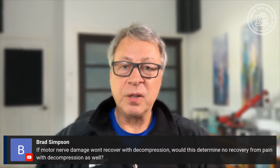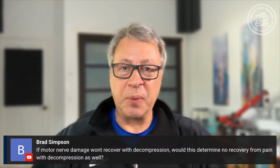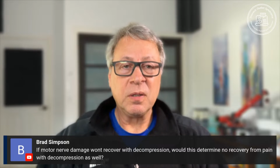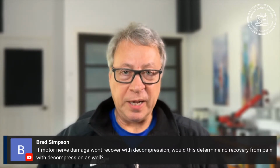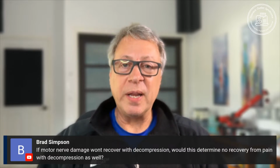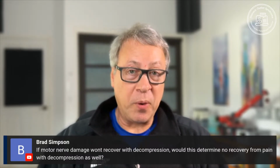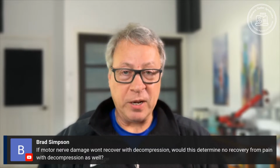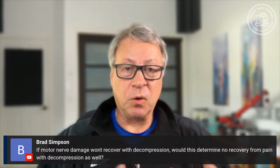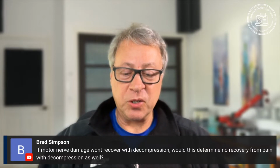Now, that doesn't change the pain part of it. So most patients, if they have the typical pain, numbness, tingling, burning, dysesthesias, anesthesia, the sensory symptoms of TOS, if they don't have motor symptoms or signs, and they have a negative EMG, for example, then surgery, that's the time to consider it and not to wait until that motor nerve damage occurs. If you're already at that point, you have motor nerve damage, it's going to be a judgment call by your doctor. You probably can still get some pain relief, but that doesn't mean you'll recover much or all of the motor function. All right, hope that answers a good question.